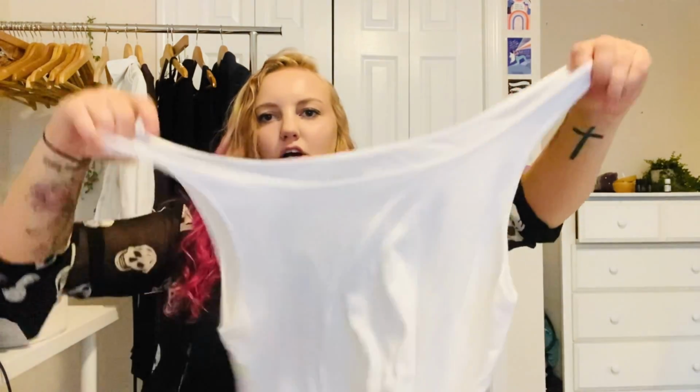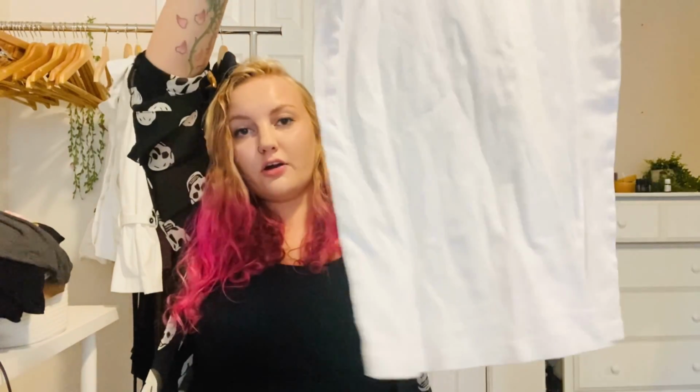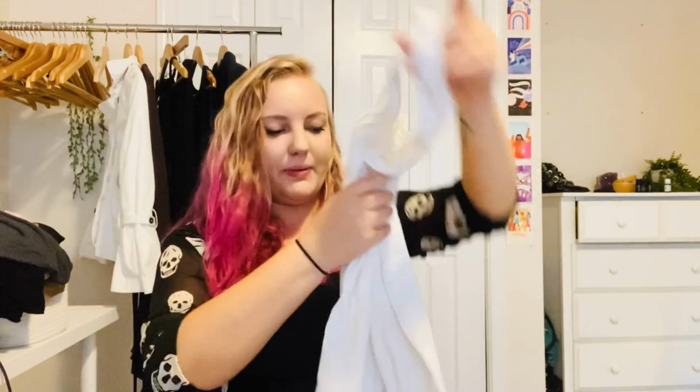And then we have another Eileen Fisher, size extra large. And these are all organic cotton. I believe they all are. I'm not sure about the other one, but all of the ones that I've listed so far are organic cotton, and they've all been size large, extra large.